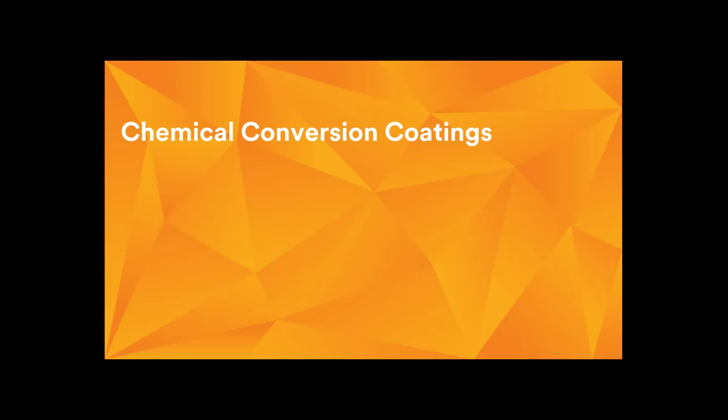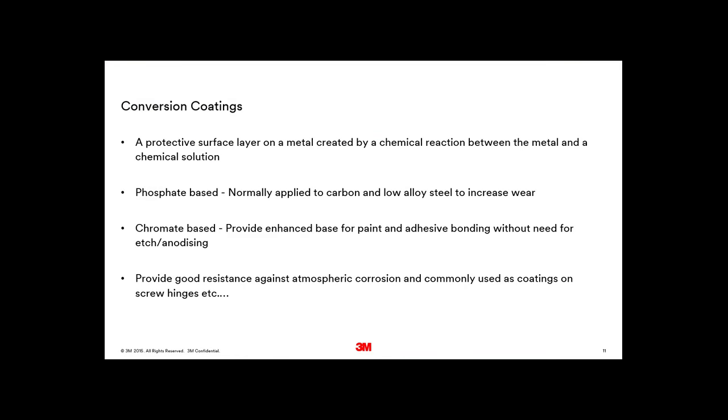So that's bond primers. The other type of chromate containing compound or material are what's called conversion coatings. Now, these are chemicals that react with the metal to actually partially oxidize the surface, allowing you to get much better bond to the metal. Being chromated, they do provide a degree of corrosion resistance.